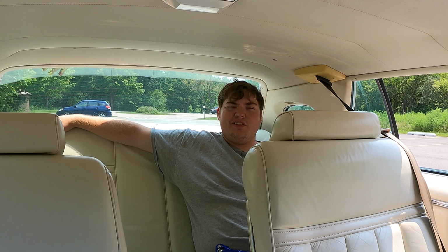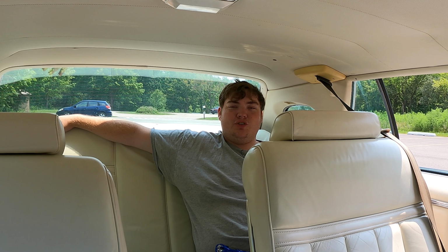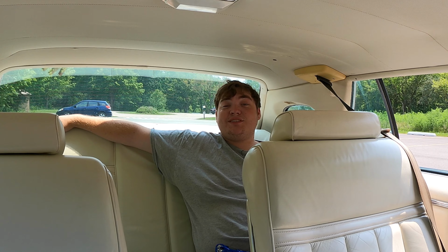I can imagine discovering the country through these little opera windows. That's actually the technical term for these little windows. They're called opera windows, which is kind of fun. Anyway, let's go take a look at the massive trunk.